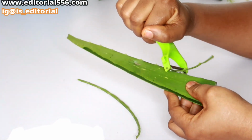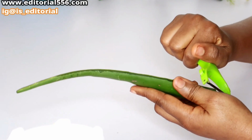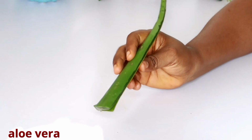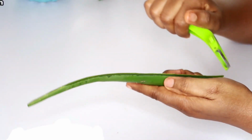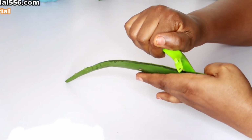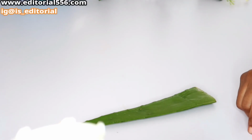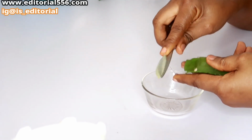You tend to see that they use aloe vera in the spa a lot, but of course they will not tell you what other ingredients they mix inside of their aloe vera. So this is aloe vera. We're using one piece of aloe vera, and I've already started peeling it off, and then I'm gonna be opening it up. And then I'm gonna remove the aloe vera meat just like this, little by little.